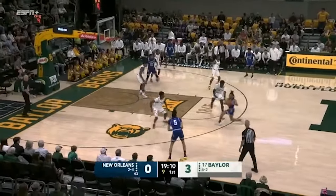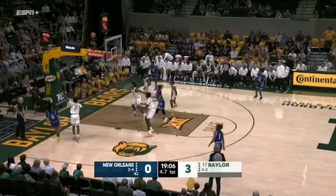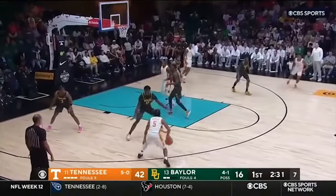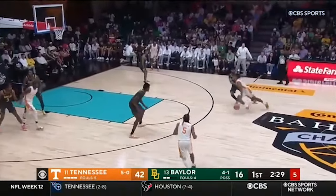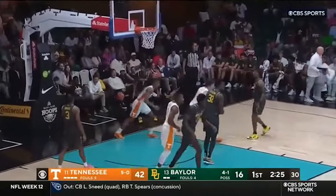Here's UNO on offense for the first time. Drive to the baseline. And that is James. Finished 4th in the Big 12. Kansas, the preseason favorite. Lanier missed it. Phillips soars in for the putback dunk.